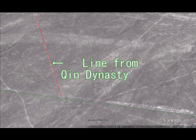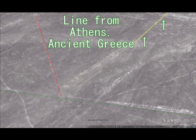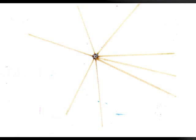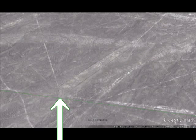For example, this line comes from the Qin Dynasty, the Mausoleum of the first Qin emperor, and this line comes from Athens. Athens in ancient Greece and the mausoleum have the same 3D computer-made statues. This is why. Also, one mound shows many directions, from one point to many directions. Have a look at this. Here is a mound, and from this mound it shows the direction in many ways, right? So this is a very important landmark.